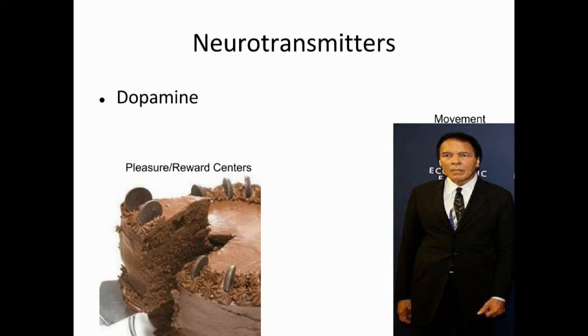It is also involved in the brain. So if acetylcholine was involved in voluntary muscle movement throughout the body, dopamine is also involved in movement, but in the brain. It's going to be involved in the motor cortex and helping to coordinate the muscle movements from the brain's side of things.